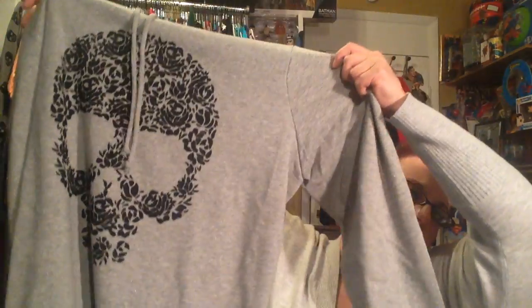The item that I went in to exchange, I had gotten during Hot Cash, and they only had a 3 left in it. And I ended up paying $31.67 for it. But I needed a 4 in this because it's longer, so it has to fit my hips. So it is the skull sweatshirt dress. So it looks like that.